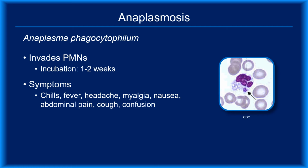Anaplasma phagocytophilum is the bacterial agent of anaplasmosis. This pathogen invades PMNs. The arrow on the microscopy image shows a morula, which is a cluster of the bacteria at the periphery of the PMN's cytoplasm. Symptoms are nonspecific and flu-like.